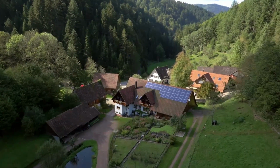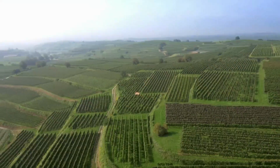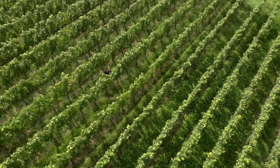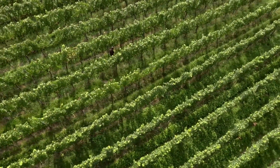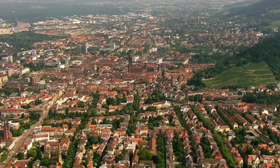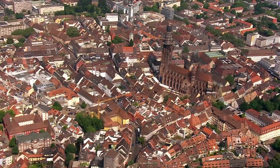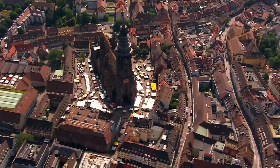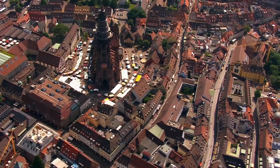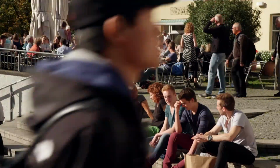Breisgau in southwest Germany is home to the mighty Black Forest and the Kaiserstuhl. Known as the German Tuscany, its gentle slopes are covered in lush vineyards. It has the country's mildest climate. At its heart lies Freiburg, the region's largest city, famous for its Bächle, or water channels. The 12th century cathedral towers over a network of cycle lanes and a vibrant, eco-friendly culture.